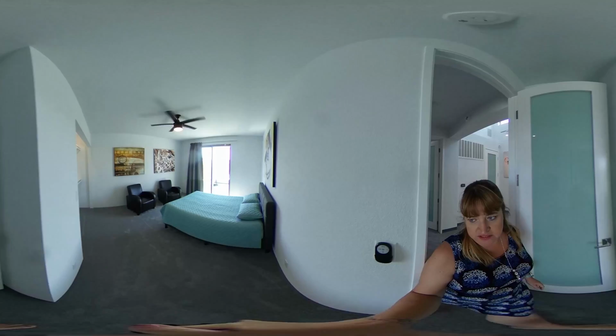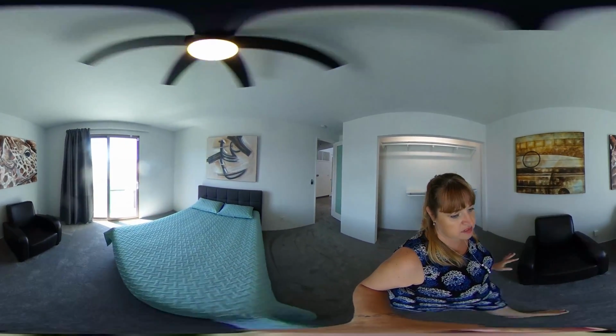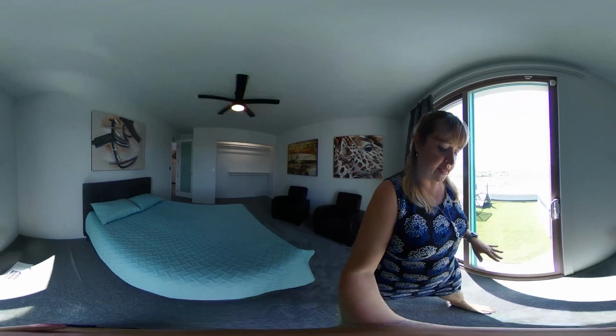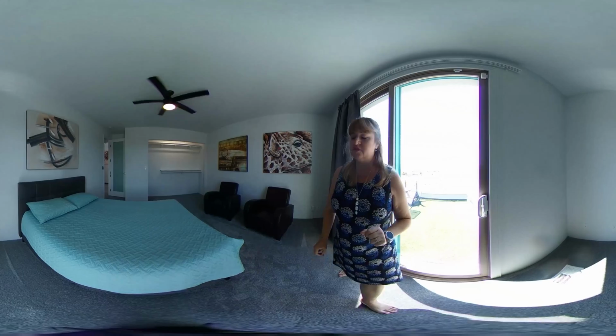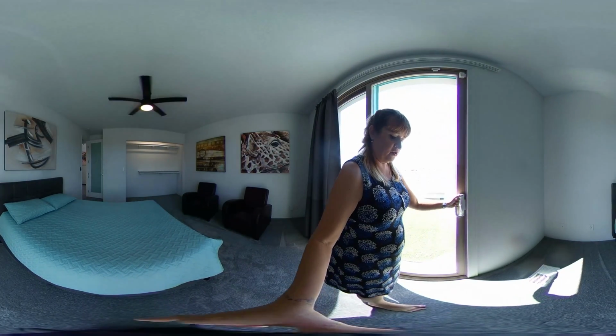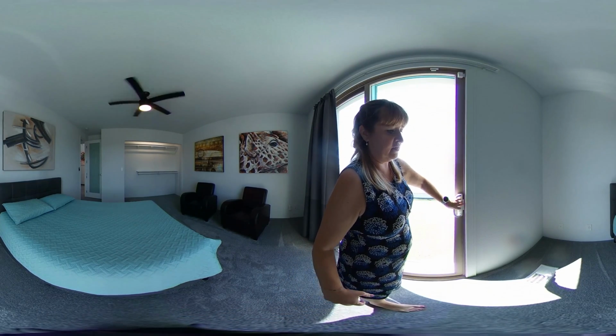And here's the other guest room. This one's set up more like a bedroom, so a little bit more traditional. We do have USB outlets in most of the bedrooms so that if you want to get your phone charged and you don't have a charger handy, you can very easily come and do that.